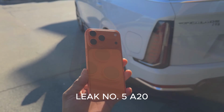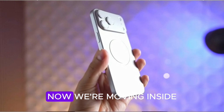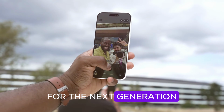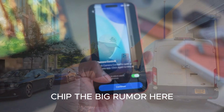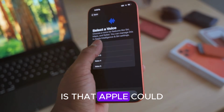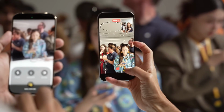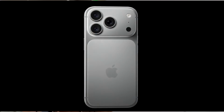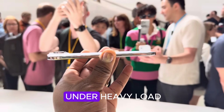Leak number 5. A20 Pro chip, 2nm performance and efficiency jump. Now we're moving inside the phone, and this one is basically guaranteed for the next generation. The iPhone 18 Pro Max is expected to get the A20 Pro chip. The big rumor here is that Apple could be moving to a 2nm process for the A20 Pro. In simple terms, that usually means better performance, better power efficiency, potentially improved thermal behavior under heavy load.